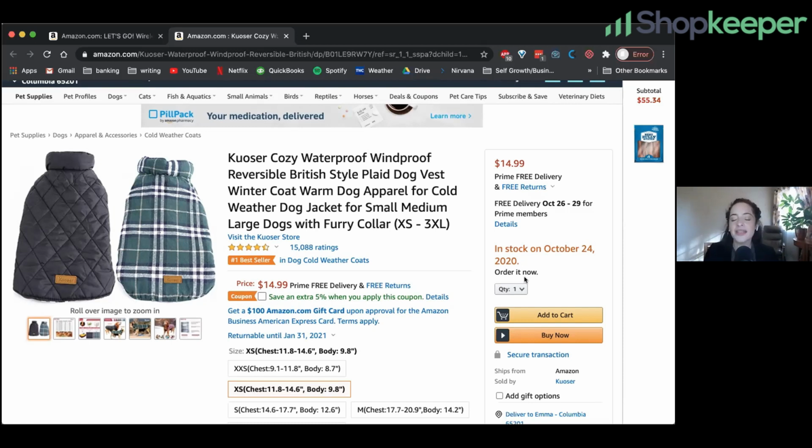Nothing elaborate, but they're a part of the family, and they are very much included in the generosity of the season. So if we look at a product like this, I would say this is potentially a really great giftable item. It's cute and will excite the dog owner, but it also serves a function in keeping the animal warm during the cold months.